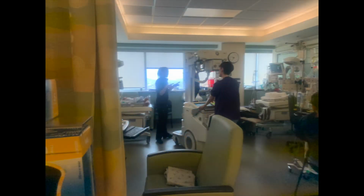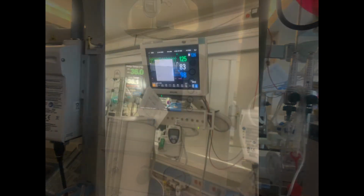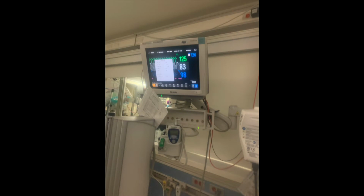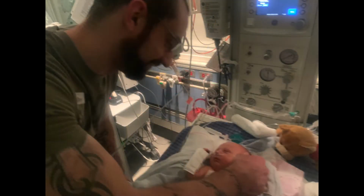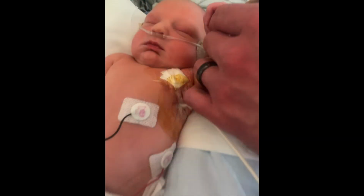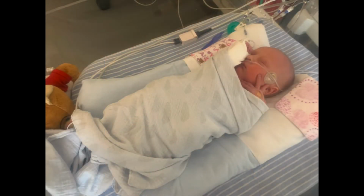When we got to the hospital, you can see here the x-ray machine that they used on him and all of the other machines that were keeping track of his heart rate and his oxygen levels. It was a little overwhelming to see my baby hooked up to all these tubes and everything. I just don't wish that on anyone. It was one of the hardest things I've ever had to do. That night that we got there on the 20th, we had to scramble around trying to find accommodations for us to stay. We didn't know how long we'd be there.